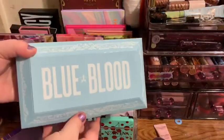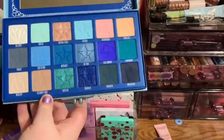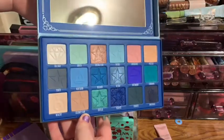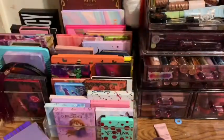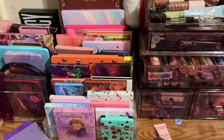And then I have the Blue Blood palette. I kind of want to put all my Jeffree Star palettes together, but because they're so bulky, I can't. But since I've organized, I now have enough space to put Conspiracy and Blue Blood together. I just have to move some more things first.